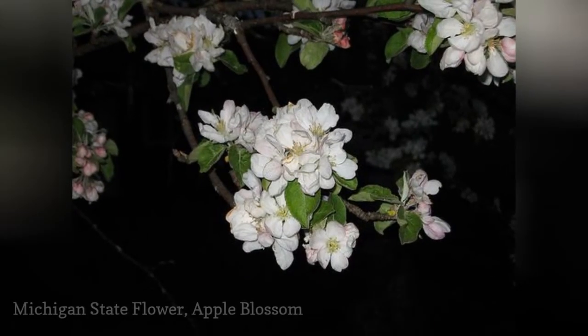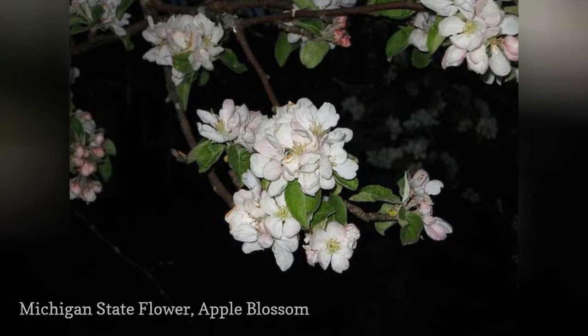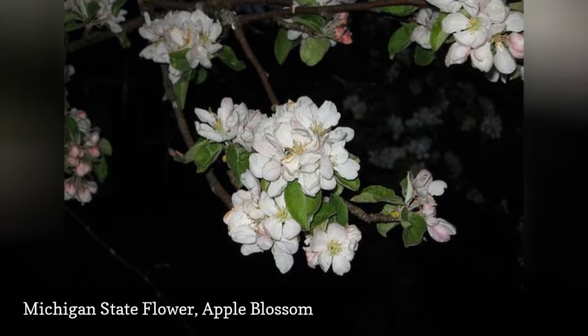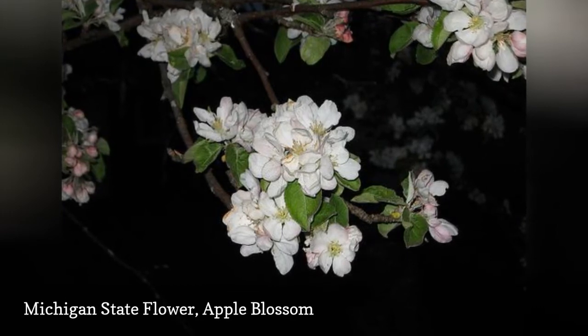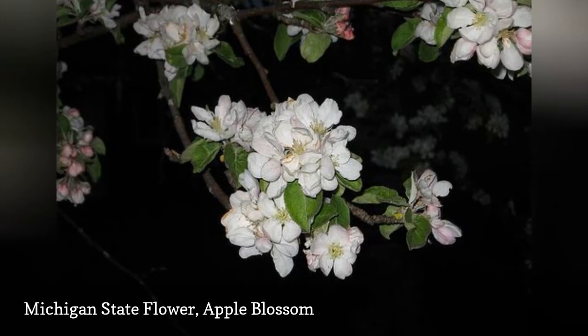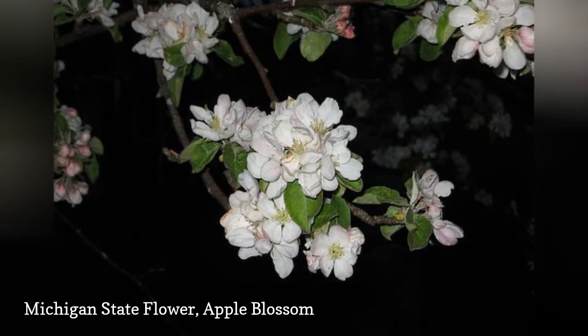Michigan is one of the states that has named a state flower as well as a state wildflower. The apple blossom was adopted as the state's flower in 1897. Michigan produces many apples annually, and this particular species, the Pyrus coronaria, is an especially fragrant bloom.